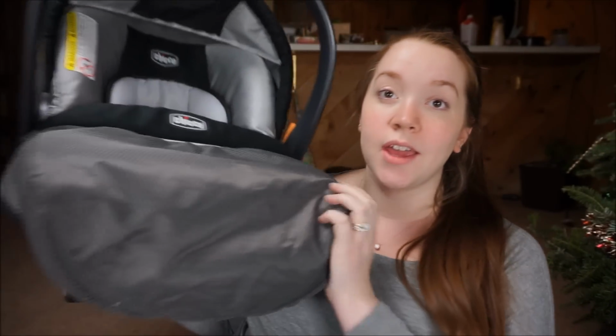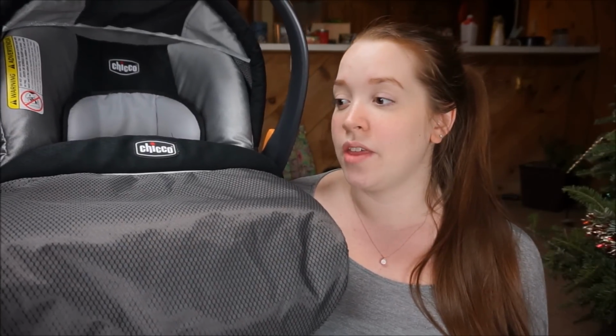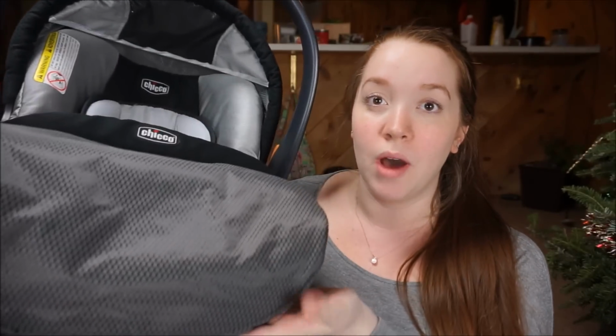So the next thing is something that we definitely couldn't have lived without through the winter, and it is an infant car seat with a winter boot. The one that we got is the Chicco KeyFit 30, and this style I don't think is continued anymore. I can't even remember the name of it. I think it was something like graphite or something like that. I can't remember, but this is the one that we chose, and it came with it. It snaps on the side down here, and it just circumferences the whole bottom of the car seat. I absolutely love that winter boot.